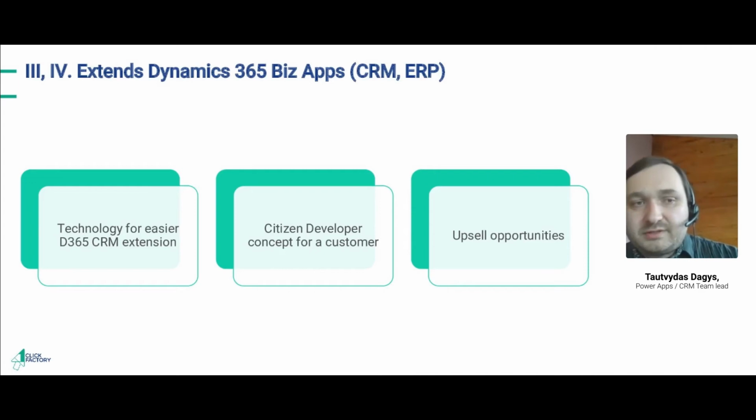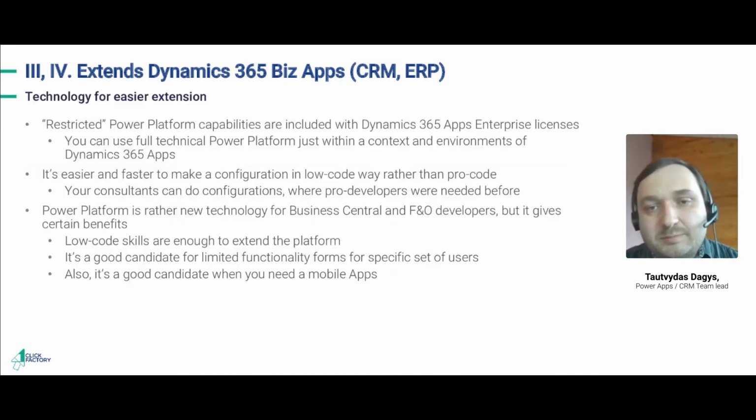Now let's jump over a bit from scenario 1 to scenario 3 and 4. I have combined 3 and 4 because from the business side it's more or less similar. Technically it's different, but from the business side it's similar. So it's both about CRM and ERP app extension. And we have not the same actual blocks as we had for Office. So you get technology for easy extension of Dynamics 365 apps. You can sell and adopt to customers the citizen developer concept. And of course, when you adopt deeper, you can go into upsell opportunities.